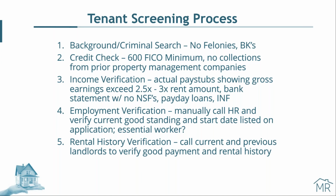So as I mentioned, poor quality tenants tend to pay their rent later. They have poor communication. They can neglect the property. Sometimes it can lead to an eviction, or there's just general lease violations and nuisance that has to be handled.